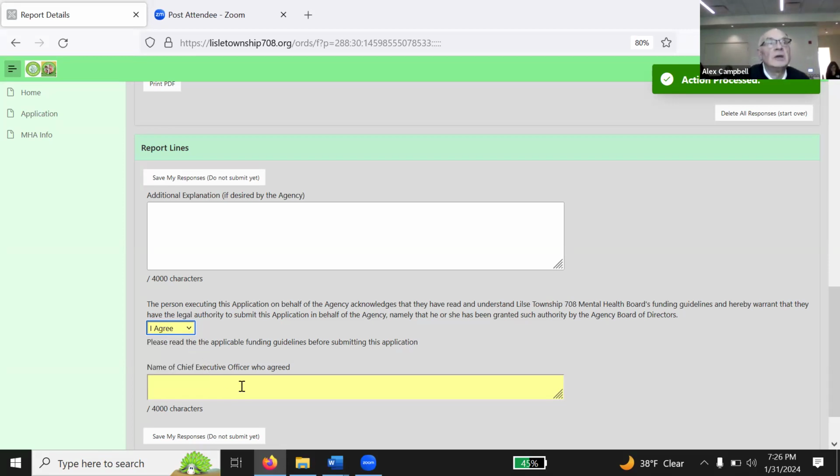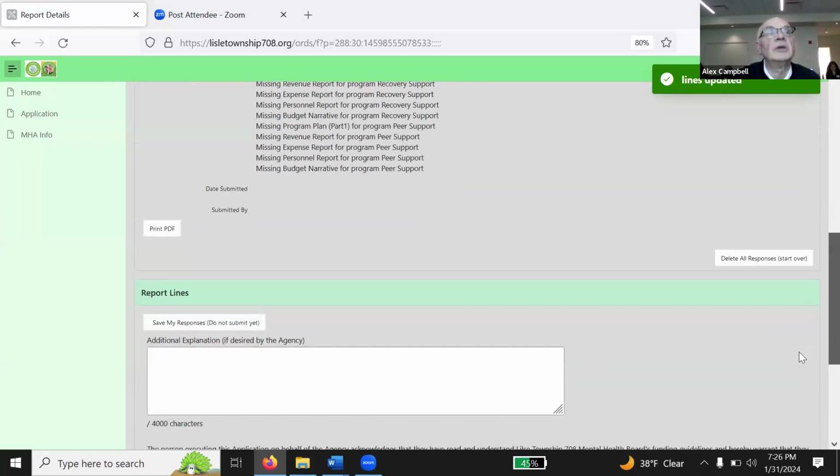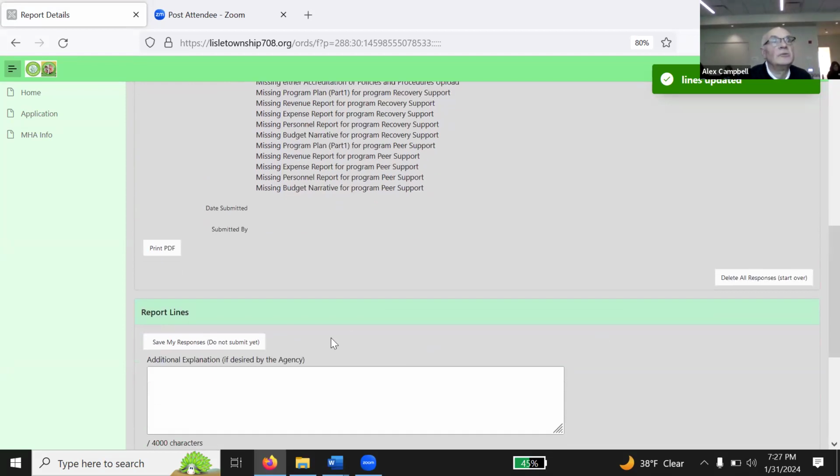So assuming this is the last step in the process, that all the others have taken place, up here it would simply say okay, that you've already taken care of all these different requirements. And then there'd be a submit button here. By clicking on that, you'll get an email confirmation, assuming it goes through to you, that it isn't a Gmail account, that the 708 board is confirming that the application has been submitted.